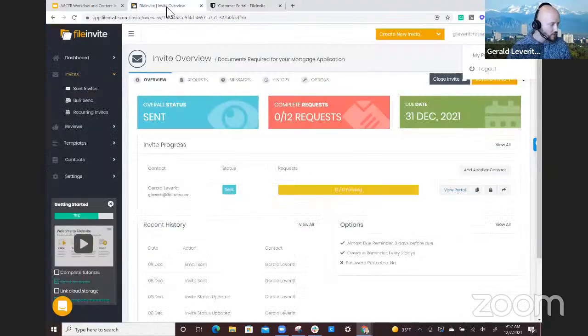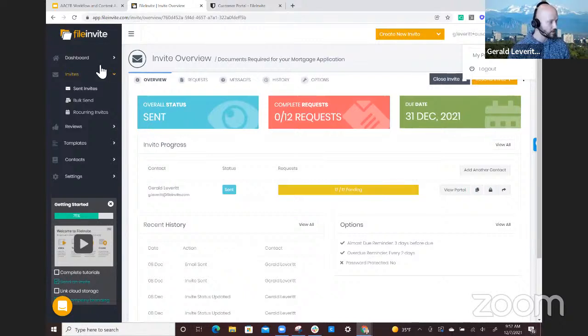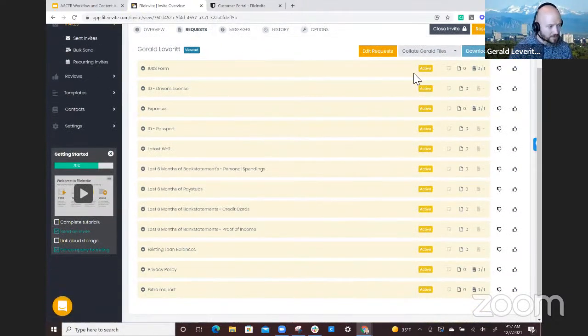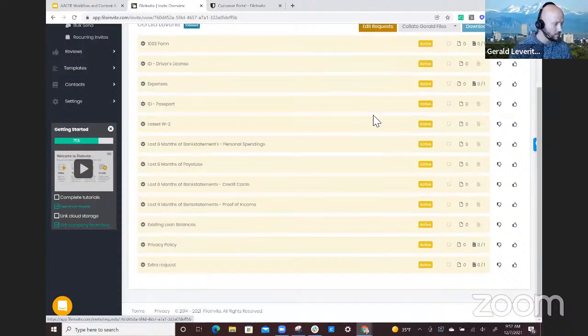Real quick, I'll just switch over to the company view. So if you are the kind of business that is sending out the request for the documentation, this is what your dashboard looks like for this particular invite. You can click on request and see exactly what the client is seeing, which is the list of items, as well as a status, that they're active. Nothing has been submitted yet. Nothing has been uploaded. So you can keep track of that.